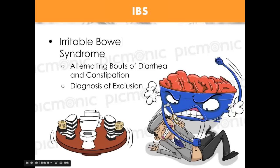So here is our alternating wheel of regular diarrhea versus constipation, our corked-up toilet, just to show you the differences.